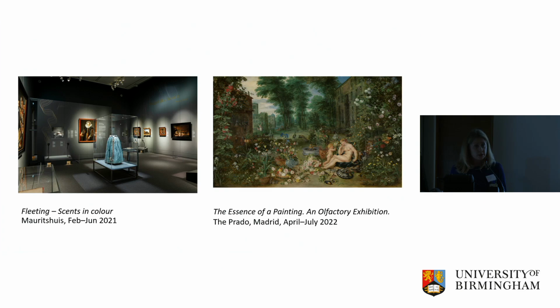So we knew that we wanted to change this. This is always open to our visitors. It's not a temporary exhibition. So whatever we were doing with smells or other sensory interactions, we wanted to make sure it had this kind of longevity to it.